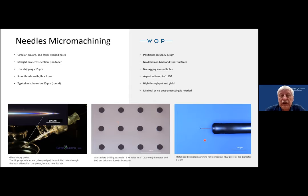Another application with needles is the metal needle for another biotech biomedical R&D project. It is a needle with tip diameter rounded below 5 microns.